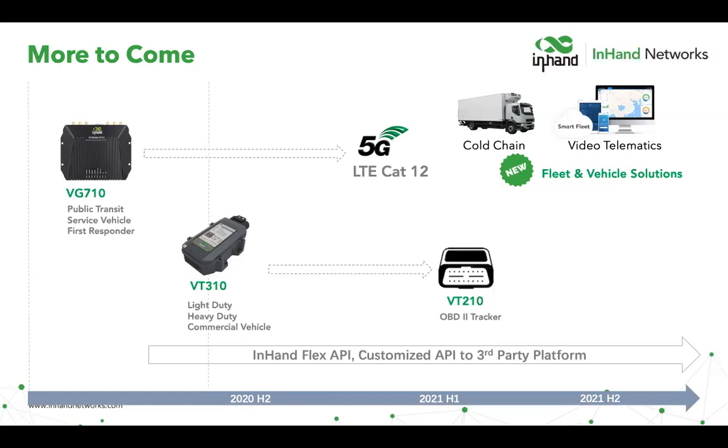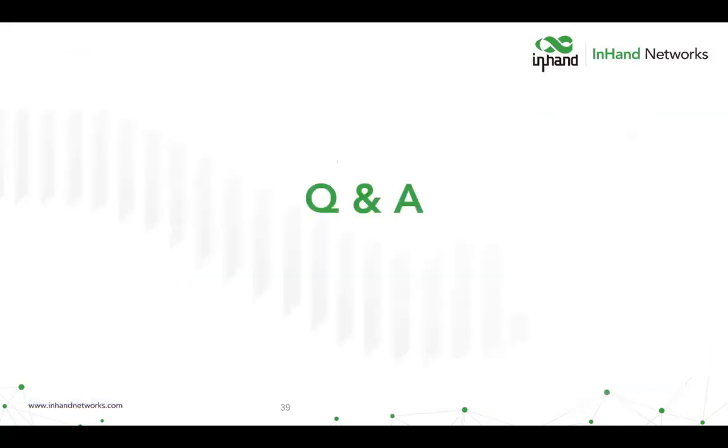Also, we will continue to support Flex API and continue to offer our customers API solutions which they can connect to other third-party platforms. Okay, I think that's my part.